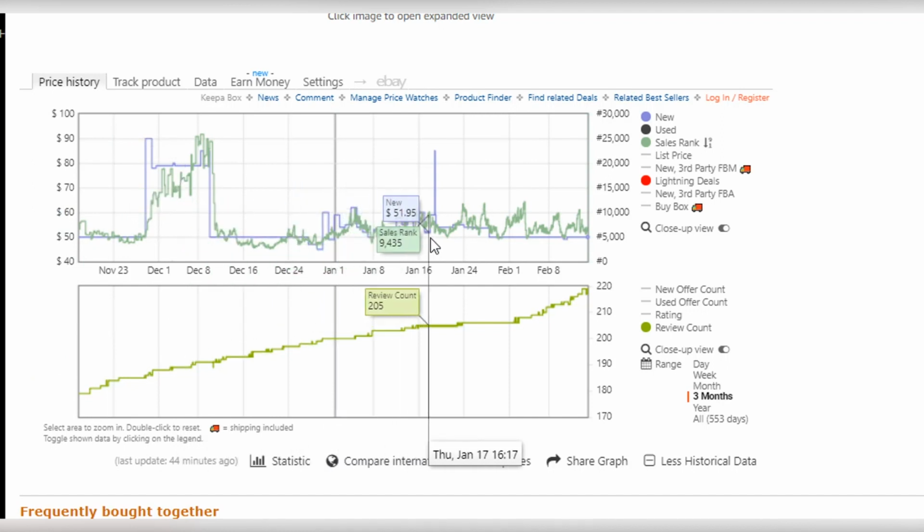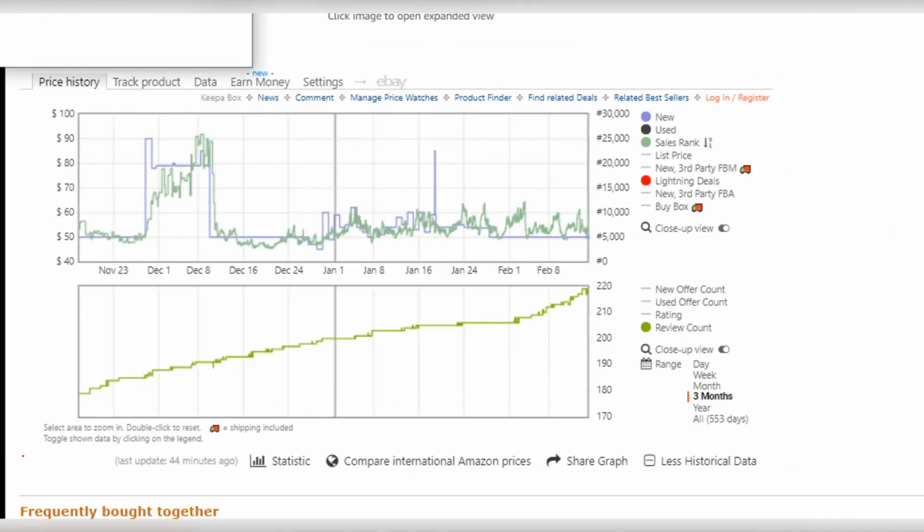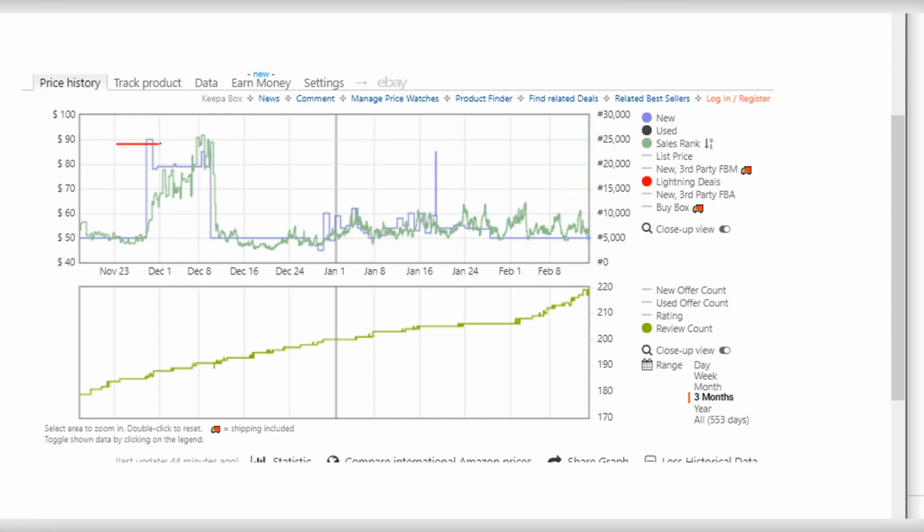49, 53. Safe to say 49 is his bottom line, then he plays with it. We can see here once he raised the price, he wasn't selling anything. That's why his BSR went up. Once he lowered the price back down, we see his BSR drops again. And since he kept his price consistent, the BSR also stayed consistent. Stays under 10,000, above 5,000.